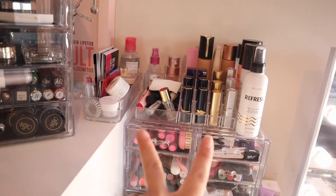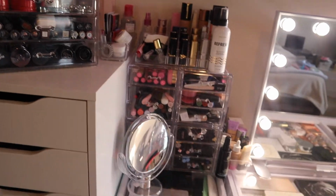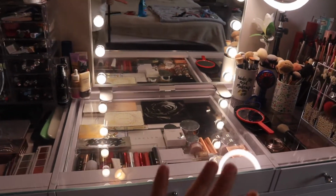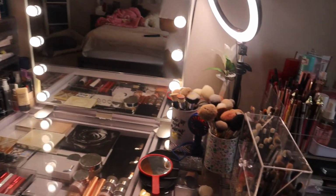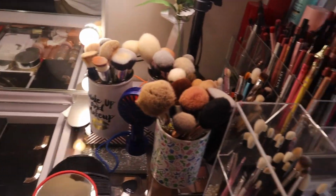Okay, so I got my little shelves here. I didn't do much decluttering here because I had already done that, but I just dusted everything, which I'm really happy about because it was dusty. Cleared off my table, wiped it down because it was gross. My mirror was wiped down, protects it from dust, and then face brushes there.